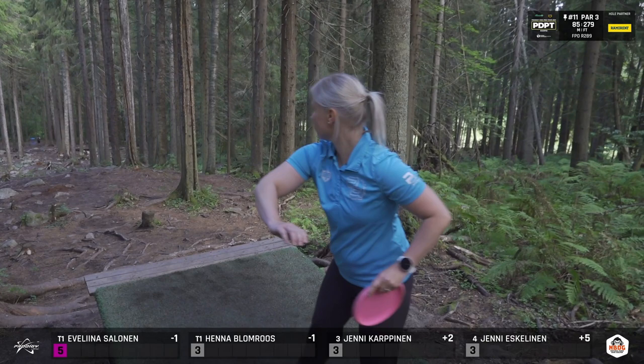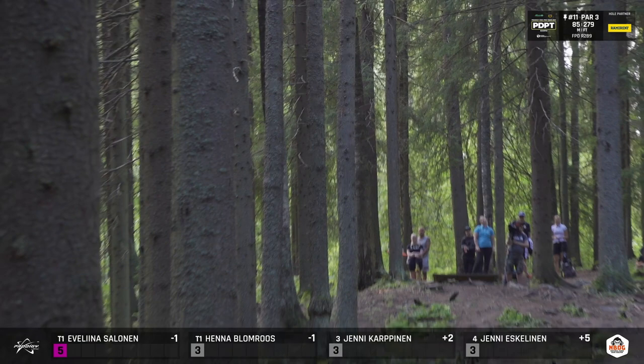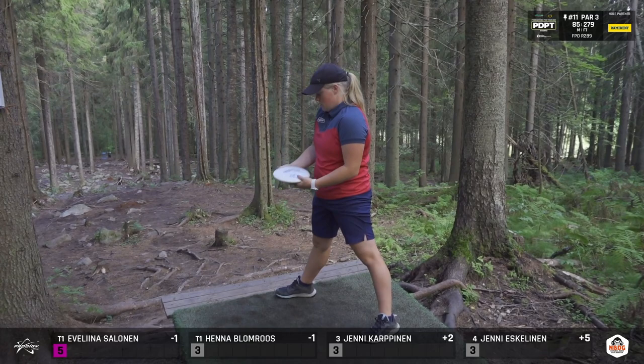Eskelinen going back to this baseline link. Early. Loud kick off that tree. See if she can scramble to get it close. And here's her chance, Eveliina, to make a difference on this one. Get one back.